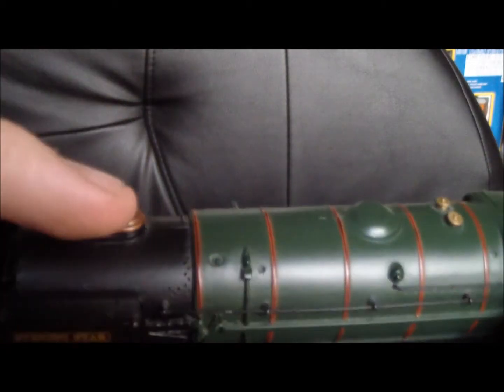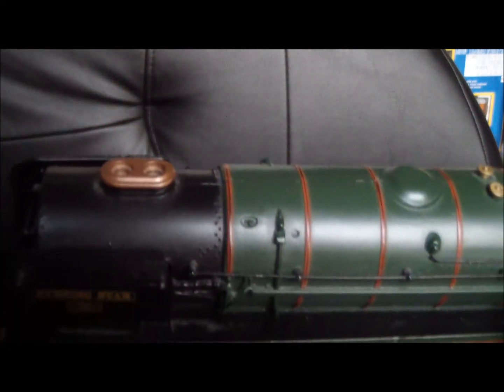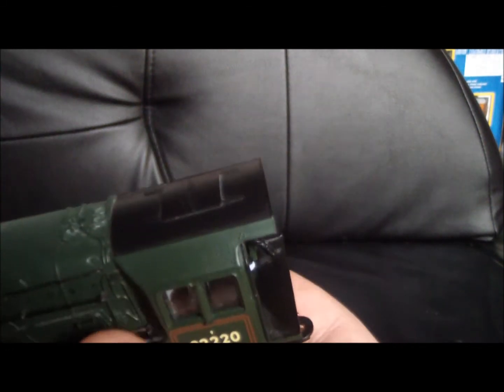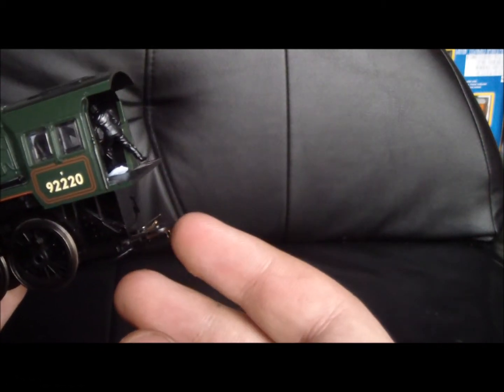Absolutely brilliant. You get a very nice copper capped chimney, double chimney, as you can see. Safety valves, a very nice dome, and the whistle is at the back here. And the cab roof vents, which do not open, but you know, it's a railroad model. It's meant to be simplified, just like the real thing.